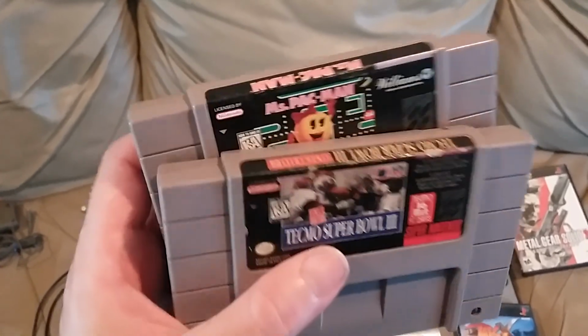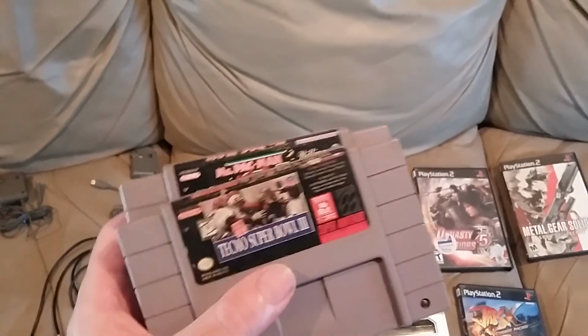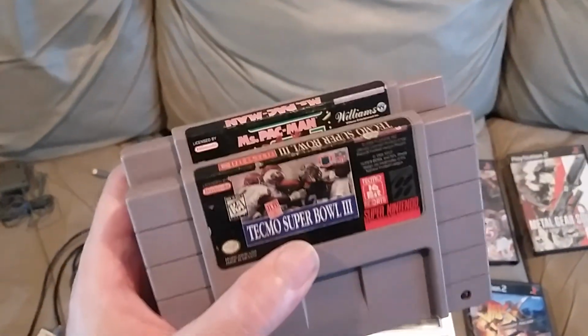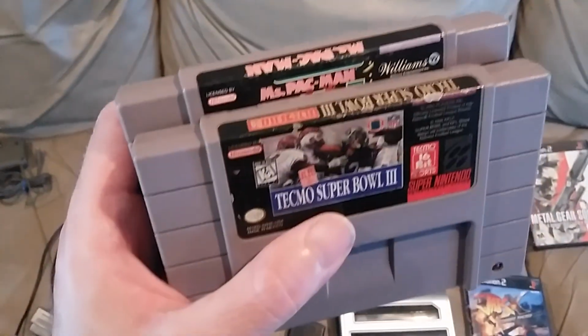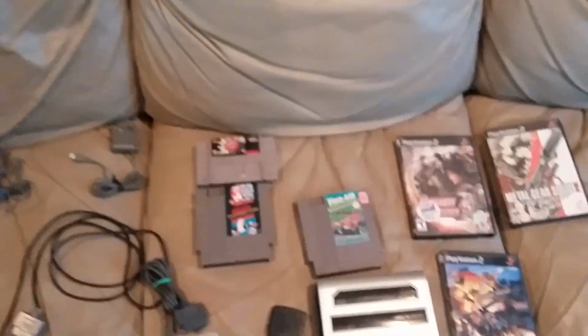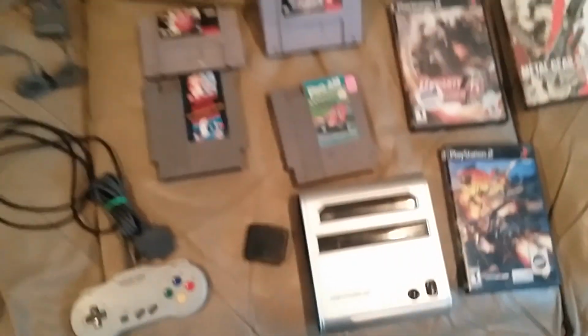So I'm not really collecting for the Super Nintendo, but I might keep the Miss Pac-Man. I'm probably going to sell off this Tecmo Super Bowl 3 because I'm not real big on sports games. I had a Sega, and I played NFL 95 or whatever around then. I played those games a lot back when I was playing football games. Like Blitz, I think was pretty fun, but that was around N64. That's the last sports game I really remember enjoying a whole lot.